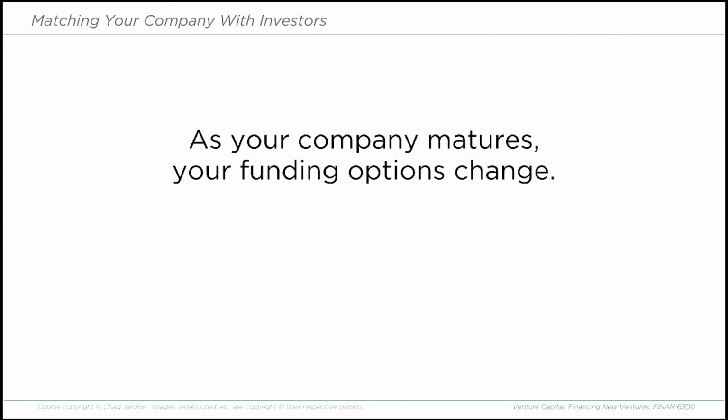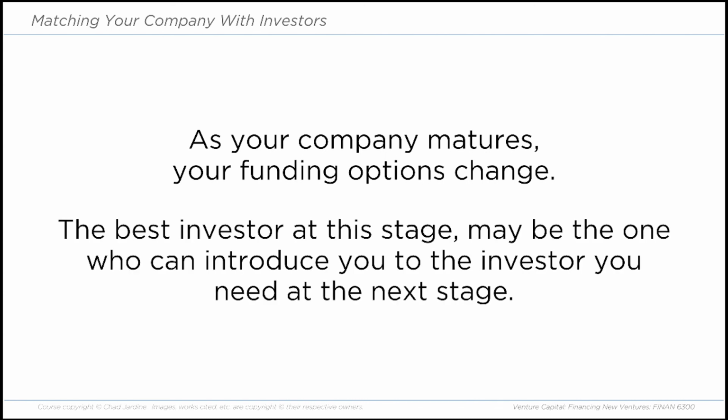Over the life of your company, you'll likely raise multiple rounds of financing, and that could require that you court investors at early stages who have the best option for making follow-on investments that you'll need in the next stage. Or maybe they just need to be the ones who introduce you to the investors that you'll need in the next round. Here's a look at rule of thumb for various investors.